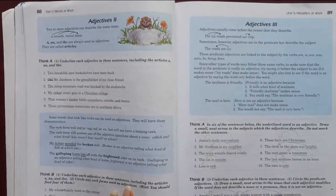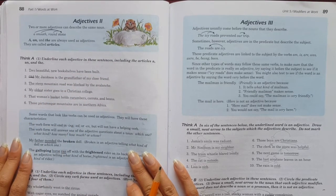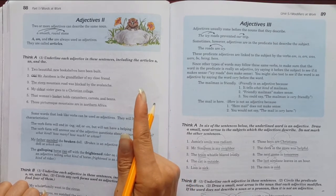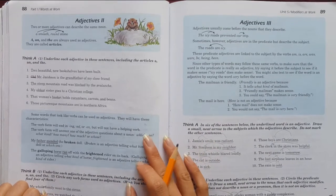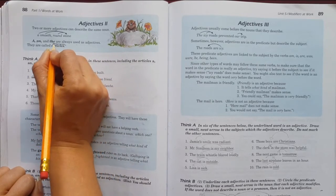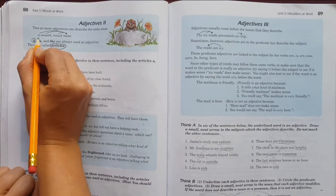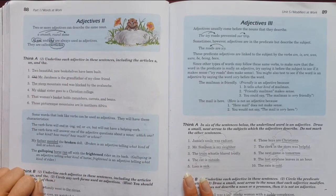Now let's move on to page number 88. Page 88 says adjectives two. Here it says two or more adjectives can describe the same noun. Por supuesto, dos o más adjetivos pueden describir el mismo noun. Por ejemplo, si yo te digo descríbeme a tu mamá, ¿tú me vas a dar solo un adjetivo? No, me vas a dar mil adjetivos porque tienes muchas cosas para describir a tu mamá. So here it says, a, an, the are always used as adjectives. They are called articles. Los articles también se consideran adjetivos, right? So estos tres son articles y articles hacen parte de los adjetivos.